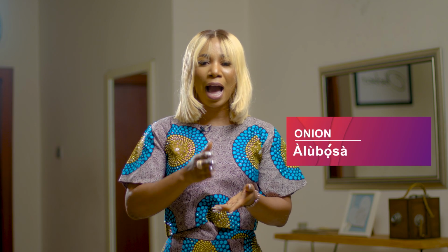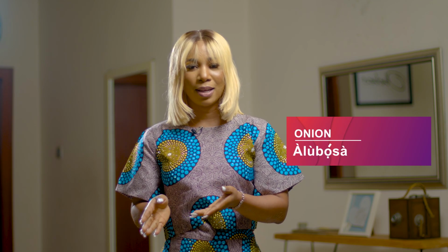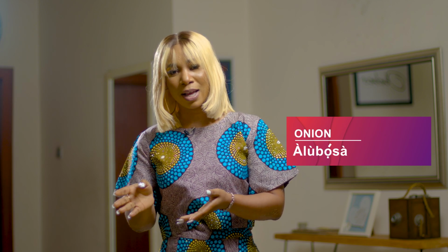Onion. Alubosa. Onion is alubosa. Add some onion to the pepper.